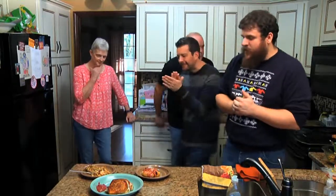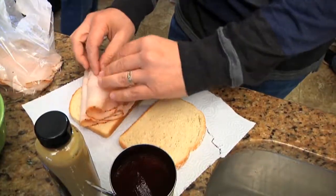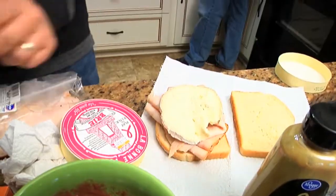Jason, please explain what you made. All right, so in the same vein as Becky, this is Thanksgiving leftover grilled cheese. So we got the turkey, a little bit of stuffing as well. The cheese is a nice brie. Oh, very fancy. It's a very fancy cheese. Jason knows how fancy I am, so he prepared that ahead for me.